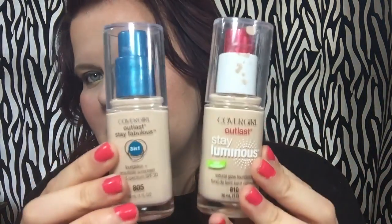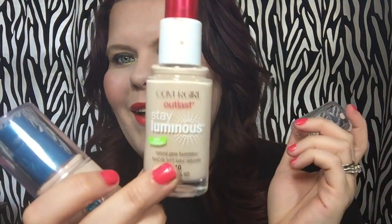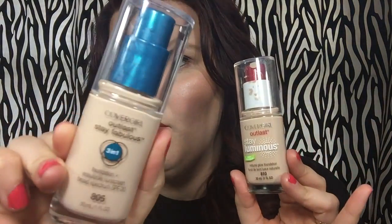So this is what they look like if you're looking for them. Sorry, the lid's dirty. You can tell I've been using it. But they also have a Luminous primer that you can buy. This was $11.99 and the primer was like $12.99. So I would look at Ulta for buy one get one, or wait for Walgreens to have the buy one get one half or whatever. So yeah, that's what that one looks like.